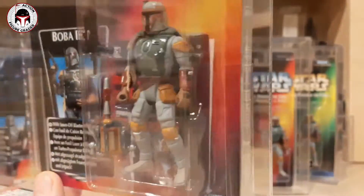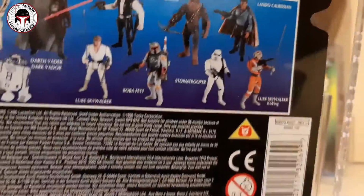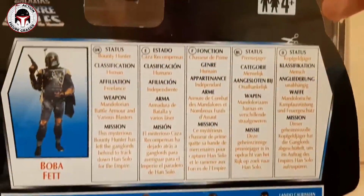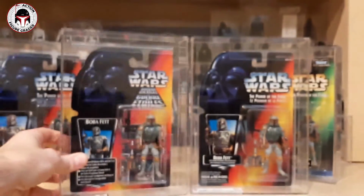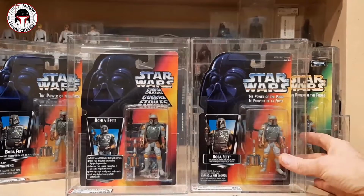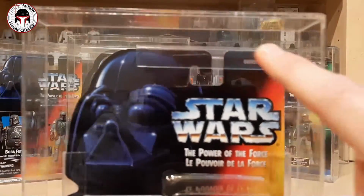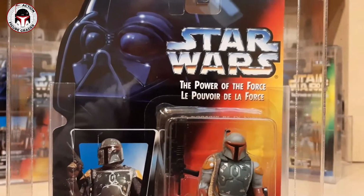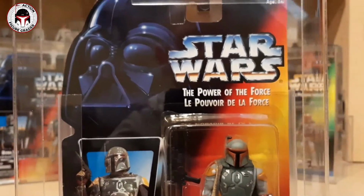And I've got a segment here in a second that covers a couple of the other very rare international carded examples for Boba Fett. But the two that I have here are not particularly rare. But this is the Canadian card back. I do not know if they made the square. There's a Canadian square card for a number of figures. I do not know if they made that for Boba Fett. I've never seen one. But this is the standard red card with the French language on the front of the card.